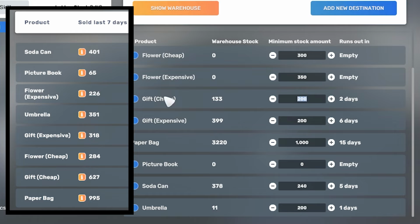Gifts cheap. We are doing 800 because we are selling 627 and I'm doing it on 200 gifts per box, so 4 boxes. Gifts expensive, we are selling 318. We're going to make this 400. Yet again, 200 in a box, 2 boxes. Paper bags, always 1,000. Picture books, we don't do any imports on picture books at the current moment. This is from Hudson. We'll cover that shortly. Soda cans, we are selling 400, so we need to ensure that we've got 480 in store.